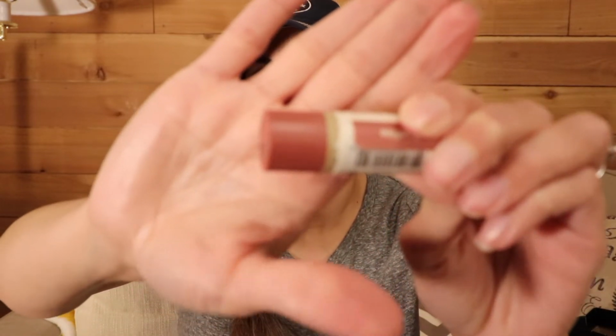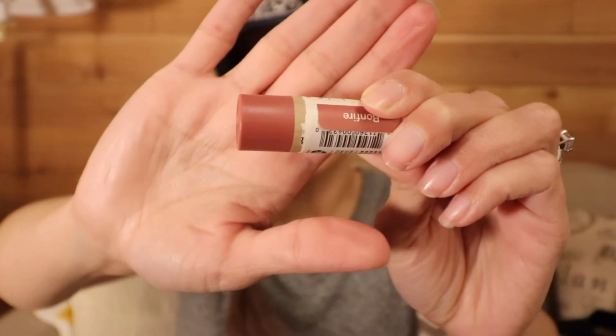And then this one too, the Sun Bum Tinted Sunscreen Lip Balm. It's SPF 15, and this is in the shade Bonfire. So it's this shade right here. And I have been using this. It did melt or something, so it doesn't roll really easily. So what I do is I'll roll it up a little bit, and then I'll use it until it's flat, and then I'll roll it up again, and I'll use it until it's flat. So I would say there's probably right at half of this tube left at this point.